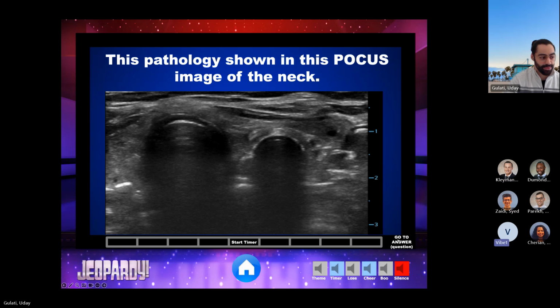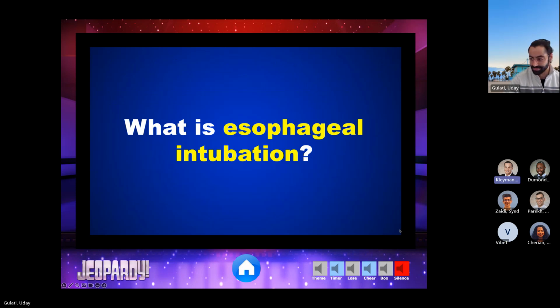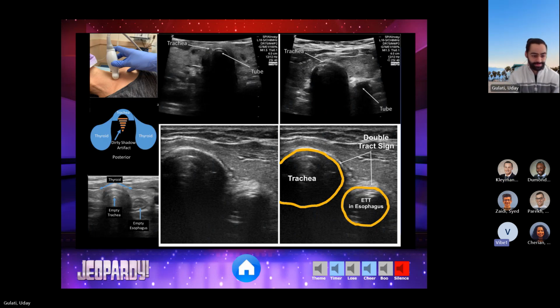It's a tough one. I don't know. What's the answer? The esophageal intubation. Yeah, what you're looking at is called a double track sign. Typically when you put a probe on after intubation, you shouldn't see any air within the esophagus. Because you're aerating the esophagus with that tube, it outlines the esophagus and you have the double track sign. On the left side, typically you would see just a single tracheal ring, and then the shadowing artifact afterwards. When you insert the tube, because now you're aerating it, you'll see exactly the same thing, the ring artifact with the post shadowing.